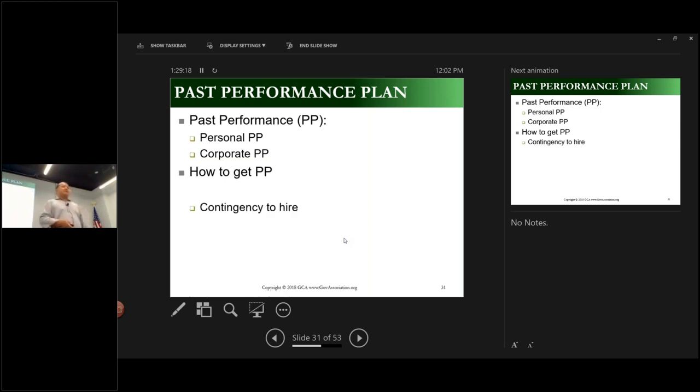The best way is, if you're looking for personal or people past performance, you get a contingency to hire. So you screen out some people, you say, hey, are you willing to work for this project if we win? And they say yes, and then you get them a contingency to hire document, and you submit it and the resume as part of the proposal package. So that's how you get past performance from a personal perspective.